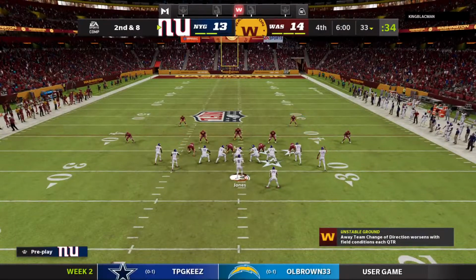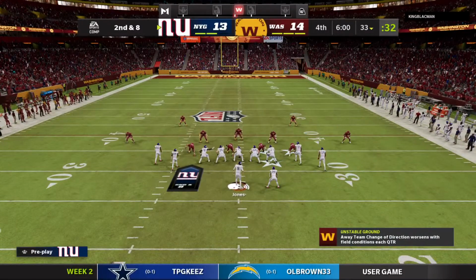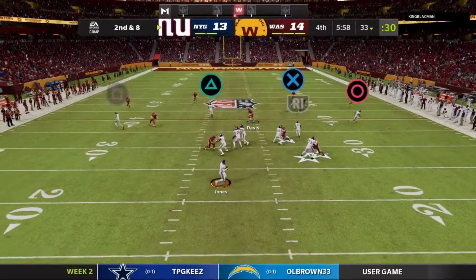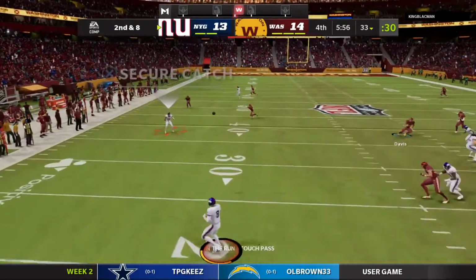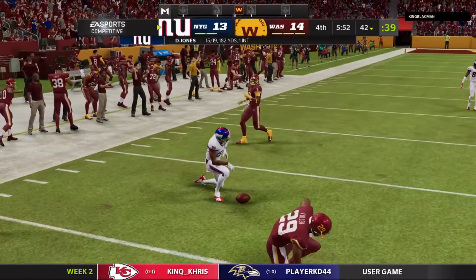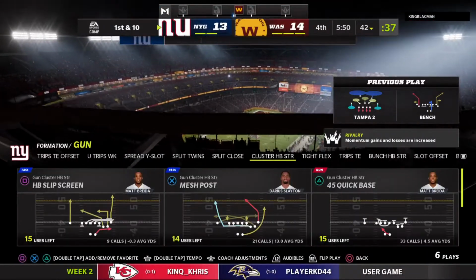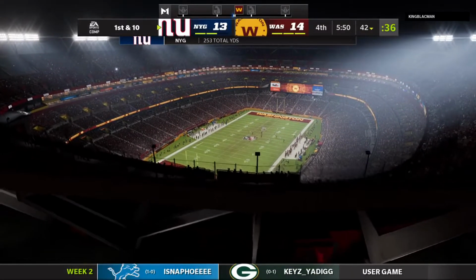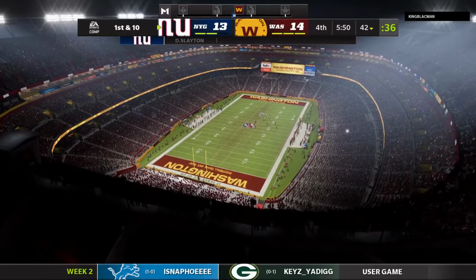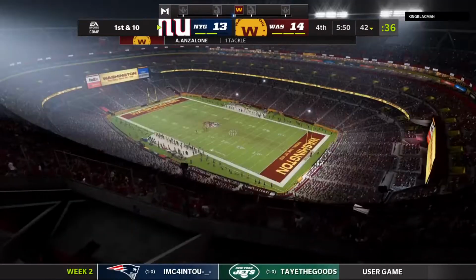2nd and 8. Looking to throw. Jones buying time to his left. That's complete to Slayton. We talk about mobility on quarterbacks all the time. Here's where it really pays off. Able to move, evade, and is accurate throwing on the run and picking up a 1st down.